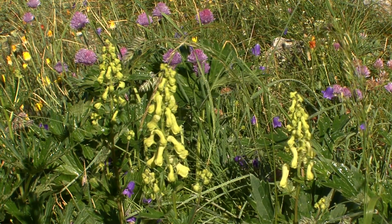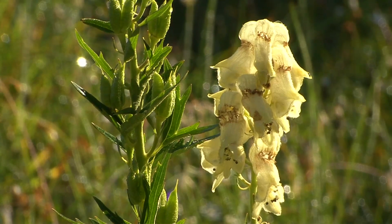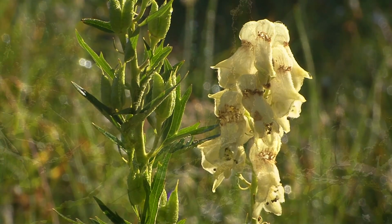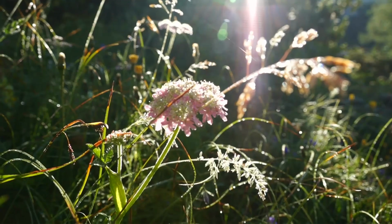The tranquility and beauty of nature reveals a hidden wonderland. Many of these remarkable alpine flowers are endemic and can only be found here in the high mountains.